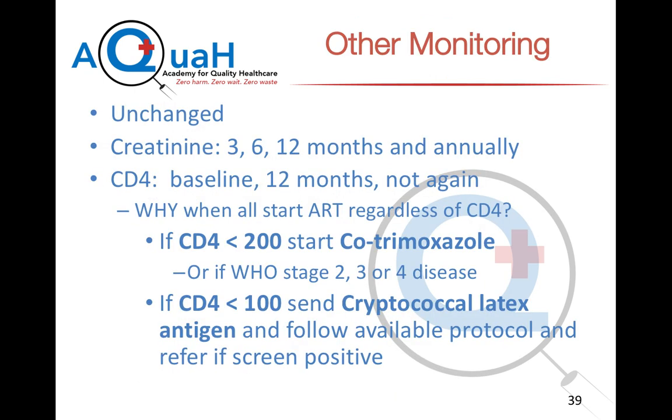Okay. In terms of monitoring, stable mothers on ART will do a creatinine at baseline before we start ARVs, at 3 months, 6 months, and then 12 months, then annually. CD4 count, baseline, and 12 months, never again.